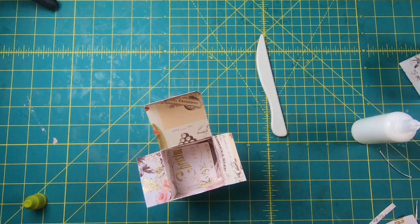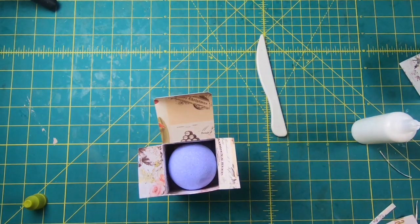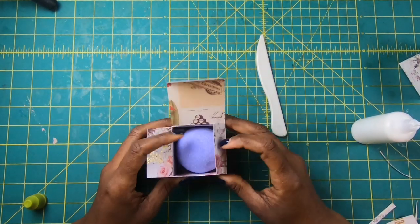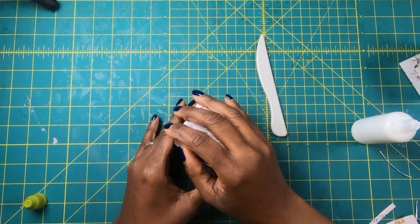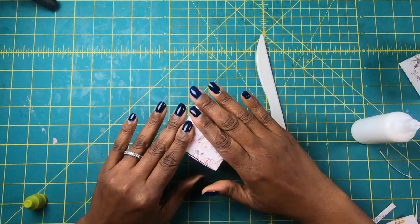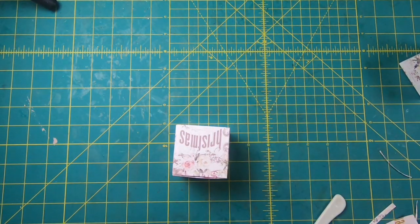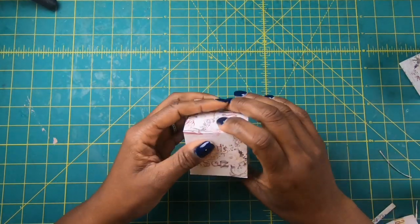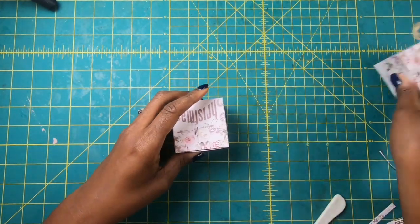So now what I'm going to do is take my little bomb, drop it down inside of my box just like that, and it fits. Then I can just fold that over and then take my top and just get it down inside of the box just like that. And guys, isn't that just so quick, so easy, so beautiful?